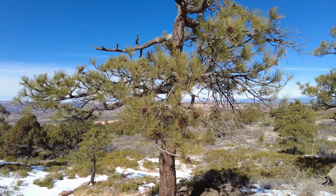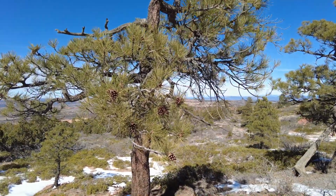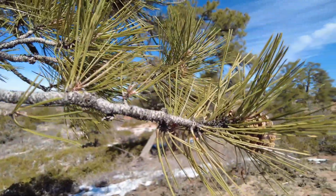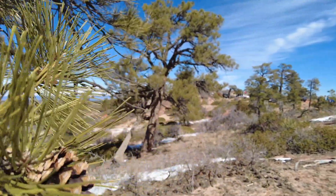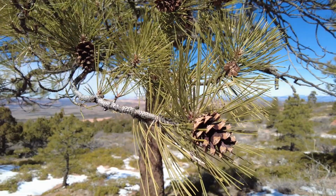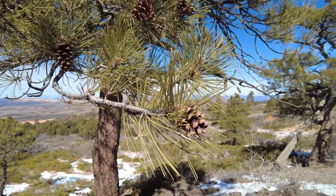This tree is a bit of a stunted version of the ponderosa. Sometimes they get a little windblown and less tall. Usually they grow quite straight. As you can see, they have a much longer pine needle on them, and they get some quite large pine cones. Great to collect. You can make a little bird feeder from them by covering them in peanut butter and then covering them in bird seed and hanging them out in your yard.